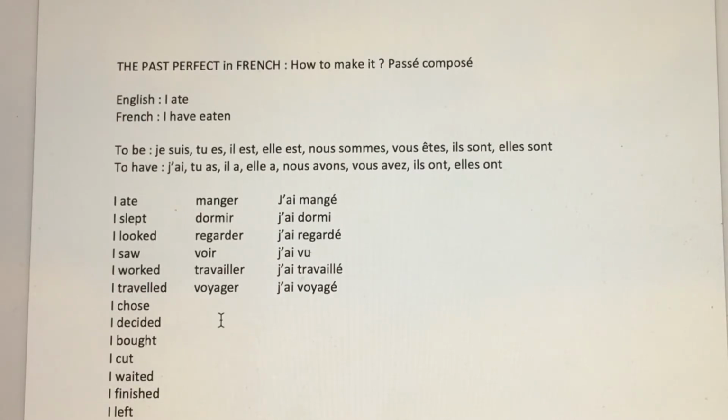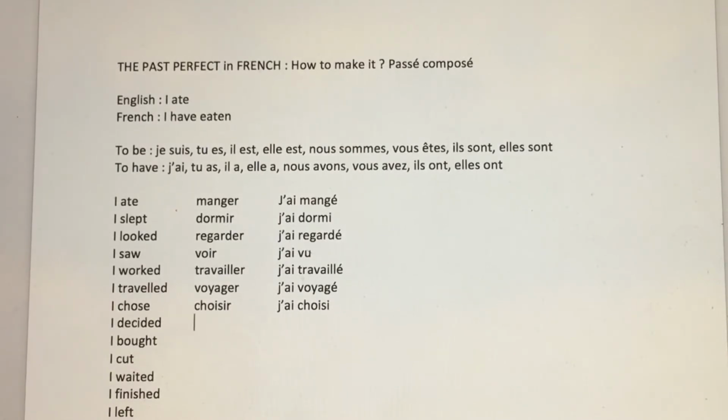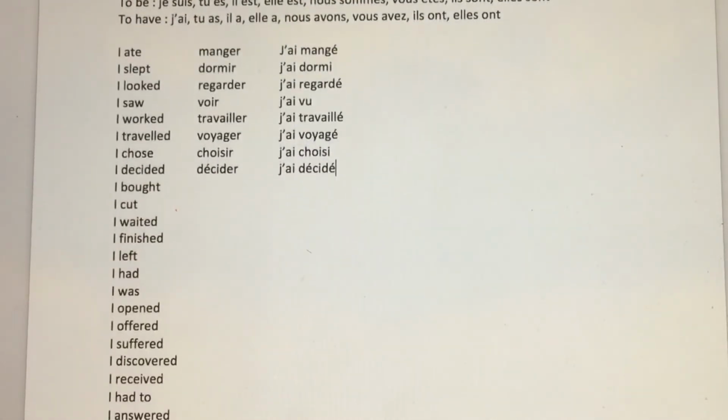I chose is the verb to choose, which is choisir. And in the past, as I said, ir becomes i: j'ai choisi. I decided is the verb to decide. It's décider in French. And I decided is j'ai décidé. I bought is the verb to buy, which is acheter. And I bought in French is j'ai acheté. Okay. To cut. The verb to cut is couper.